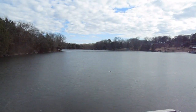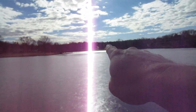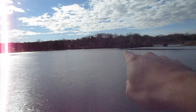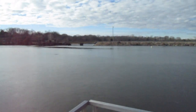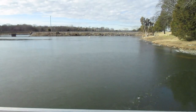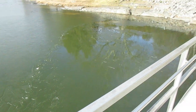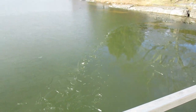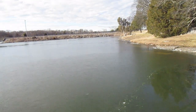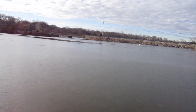All right, it's looking back down the peninsula here at the lake. And you can see the water running where the ice is separated over there. And then there's one little channel that goes under the bridge back to the main lake. But this is all frozen except for right in here. See where it's broke up? It's 60 something degrees today, so it's breaking up. But this was frozen pretty solid the other day.